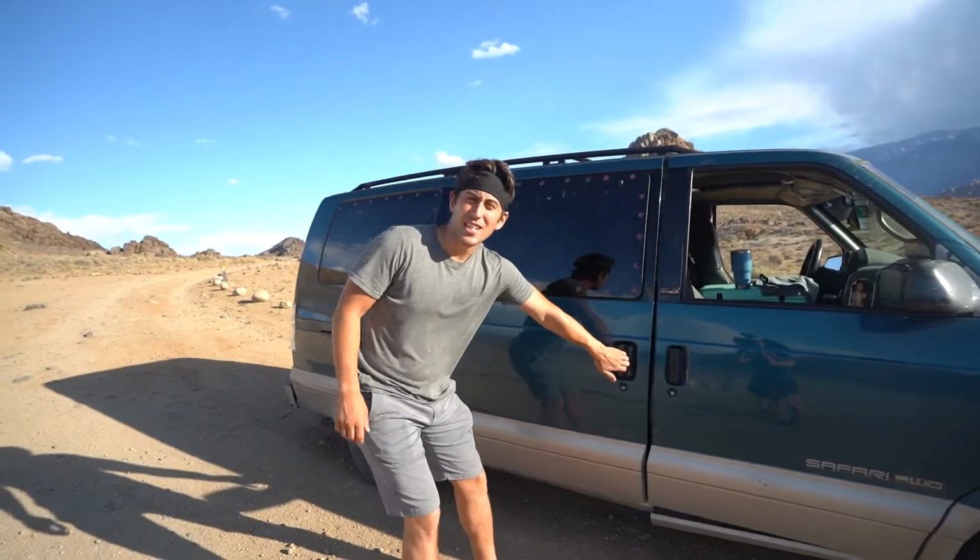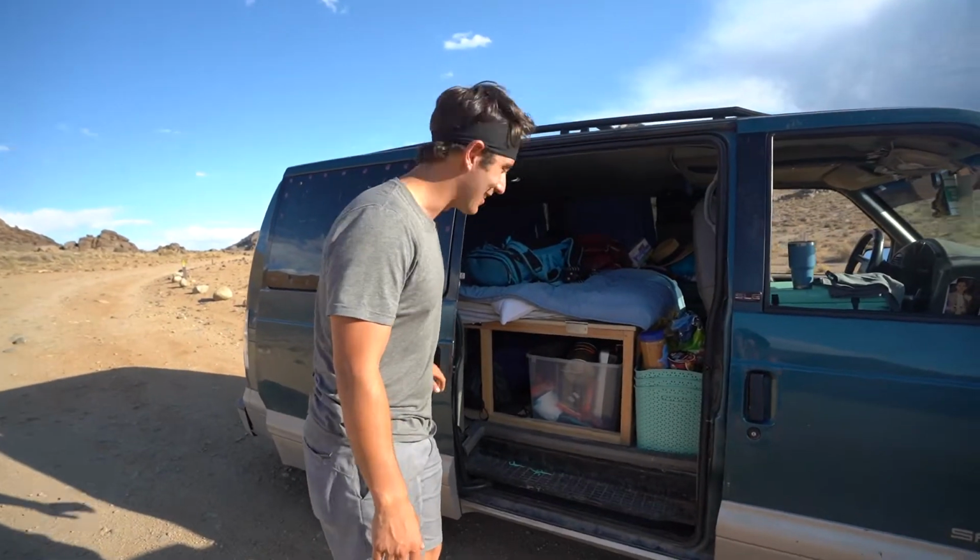I'm gonna have Bri film me taking everything out and crawling back there so you guys can see what it's like. Just as a sense, think about when you go into your closet at home and you nicely grab something out, it takes 2 seconds. This is our equivalent of that. So this is how we access our closet.